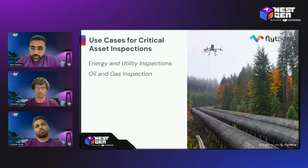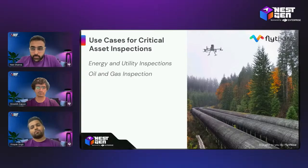Moving on to the next use case, it's oil and gas inspections. Again, the oil and gas industry involves extensive infrastructure, including pipelines, storage tanks, and offshore platforms. These assets require regular inspections to ensure their safety and prevent environmental damage as well. Drones can come in handy and can be used to inspect these assets in a safe and efficient manner, reducing the need for human inspections in potentially hazardous environments.